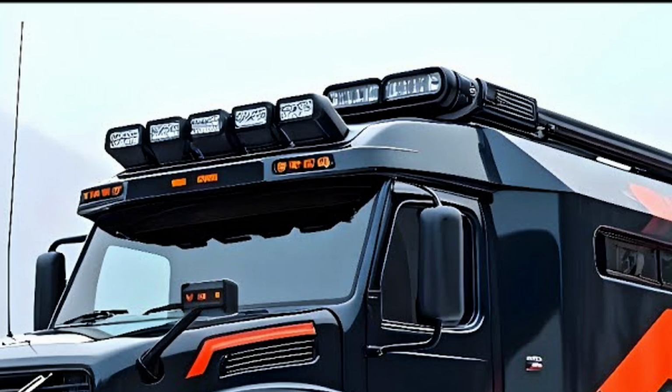In summary, the 2026 Volvo Motorhome is a bold statement. It successfully bridges the gap between rugged, go-anywhere utility and the kind of refined living that usually requires a permanent address. It is beautiful, it is incredibly capable, and it offers a level of safety that is unmatched in the motorhome industry.